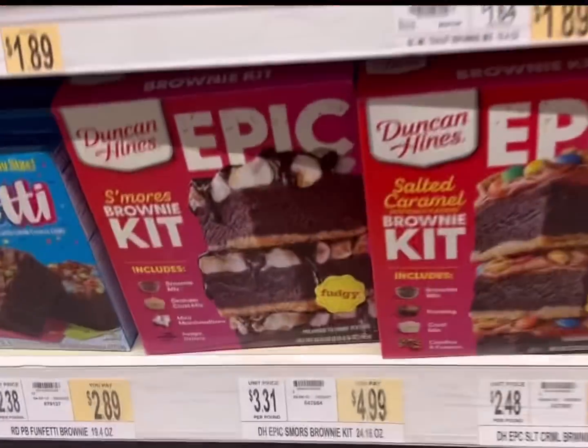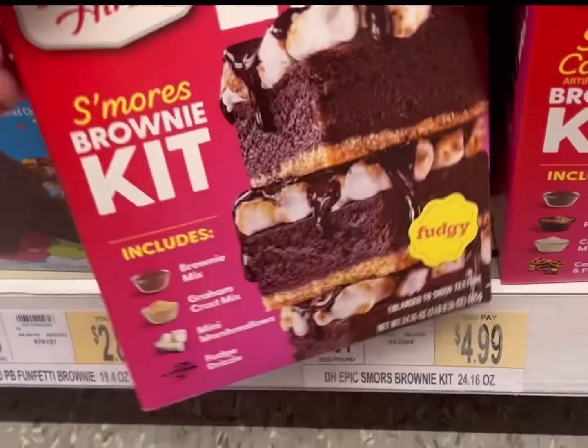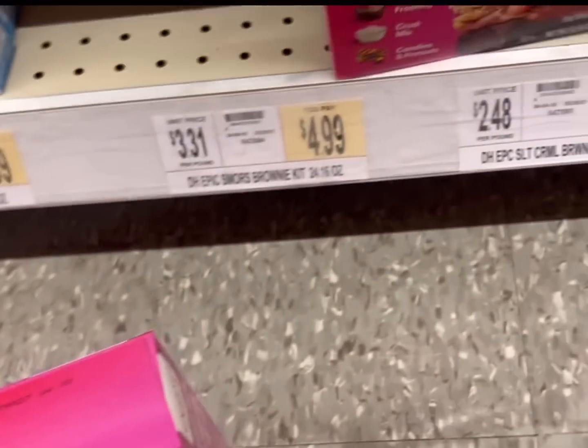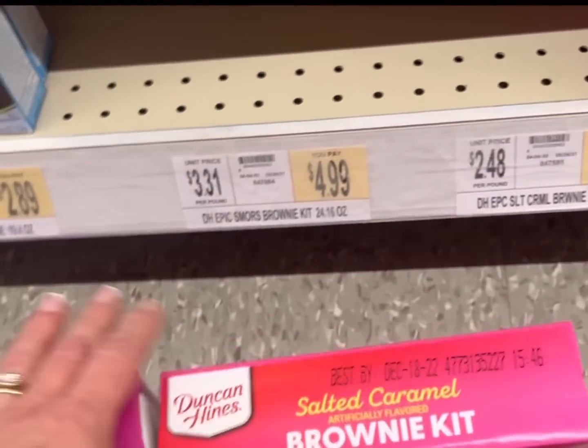I have the triplets home this week. They're not in camps or anything. So I'm gonna get these fun little baking kits for us to do. Keep us busy, give us an activity.